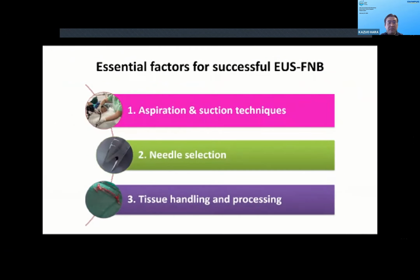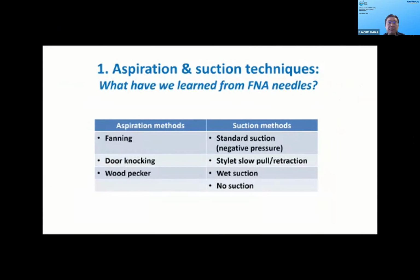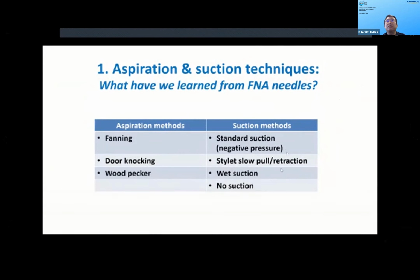The essential factors for successful EUS-guided FNB include aspiration and suction techniques, needle selection, tissue handling, and processing. Based on FNA-related literature, we have learned about different aspiration methods, including fanning, door knocking, and woodpecker. We also learned about different suction methods like standard suction using negative pressure, stylet slow pull or stylet retraction, wet suction, and no suction.